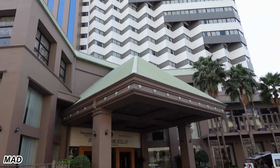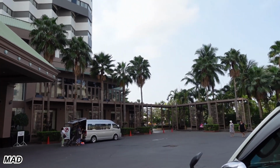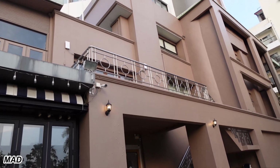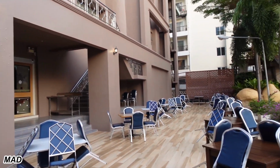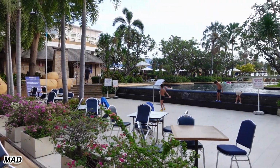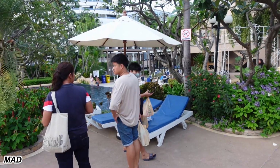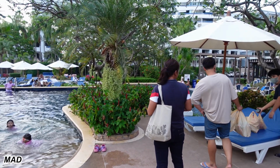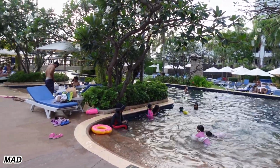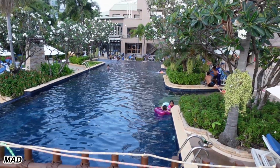Really big hotel, yeah. Looks pretty good on the outside, considering it is really old. And its best feature by far, in my opinion, is the pool and the surrounding area. It's an absolutely beautiful pool. The thing is huge. Like, look at the size of it, yeah? It's everywhere.